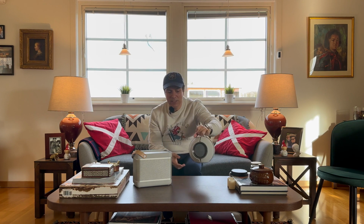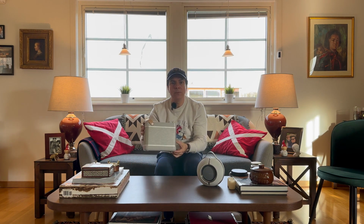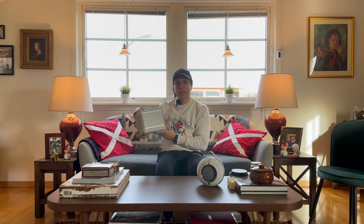Whereas if I'm traveling, this thing takes up a lot of room. Plus, it has this plastic grill that I don't want to crack or be damaged. So I think Bang & Olufsen kind of missed out on the brief that this should be a portable speaker. It's basically a wireless speaker that you can carry around the house, move from one place to another.